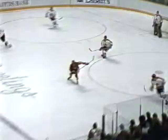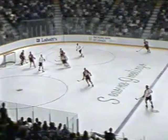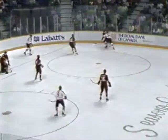Canada trailing 3-1. Chris Felix clearing the puck into center ice. Going back for the Soviets. Svetlov, number 16. Now Canada stealing it. They drop it back to the point to Stiles. Other point to Felix. He fired it to Sherman. Sherman to Hampshire. Mark Hampshire tied up on the play by Pervukin.